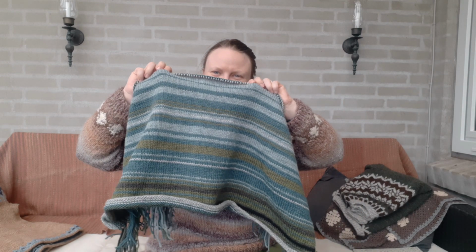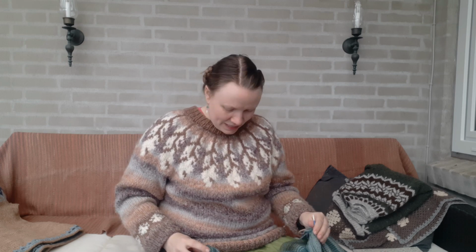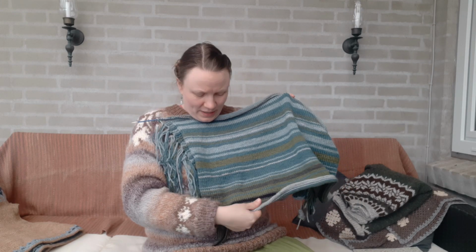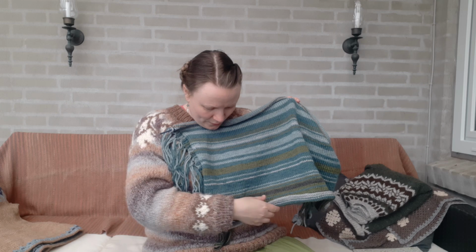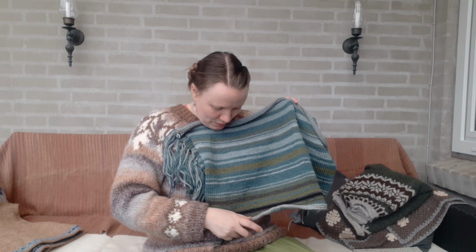I don't know if you can see. It will of course look a lot better when it is done and has been washed and stuff like that. I might even block this one. I normally don't do that, but I might since it's a gift. And it is curling a bit up down here. It is quite annoying because I actually added these 6 rows of back and forth normal stitches to prevent this. But I should maybe have done it a bit longer. I don't know.